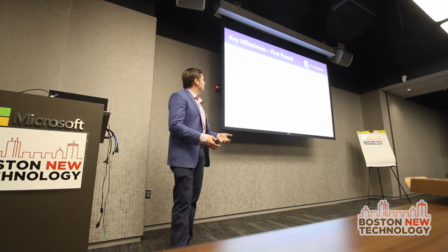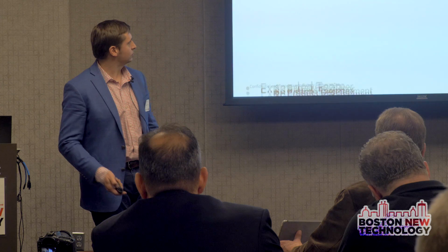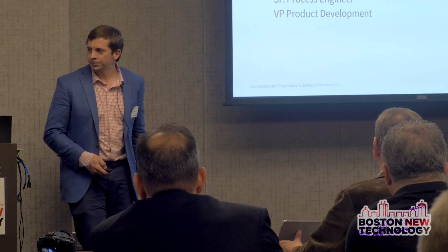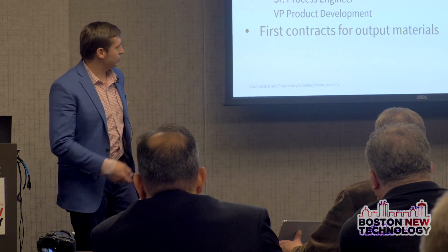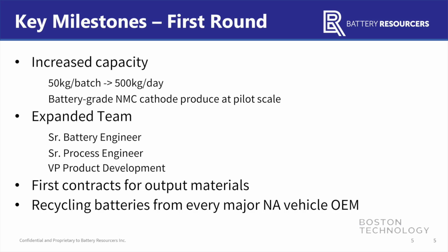So in the past year, we've taken our capacity from 50 kilograms per day to 500. And we've made our battery grade material at the pilot scale. We're working in Worcester, Massachusetts. We're funded with a seed round and a SBIR Phase 2 award. We've expanded our team. We have contracts for all of our output material coming out of our pilot plant. And we're recycling batteries for every major North American vehicle OEM.